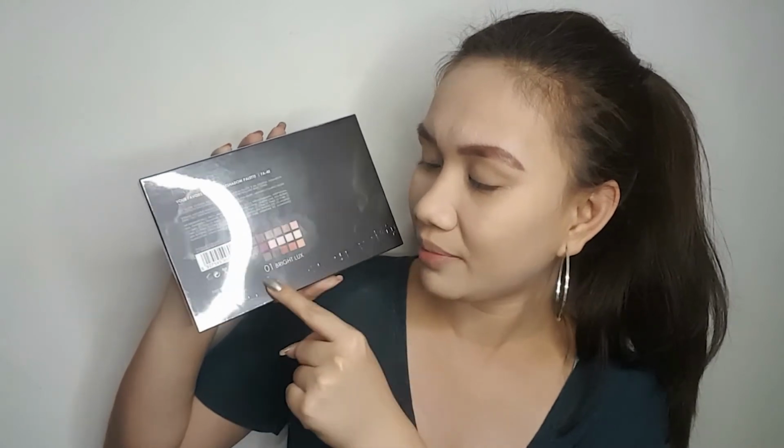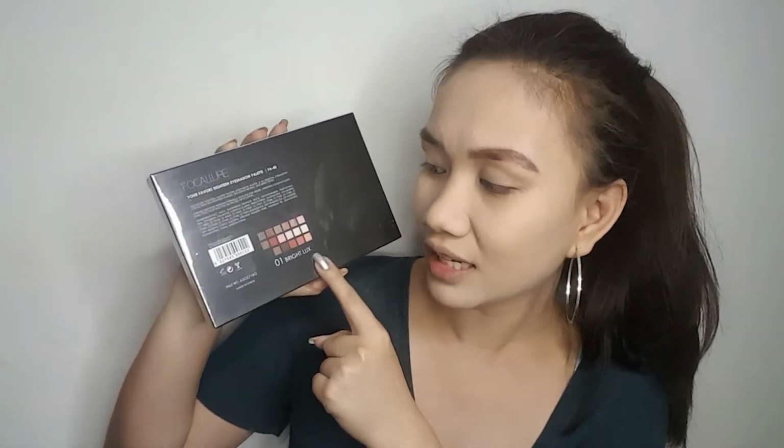Out of all the products that I will be reviewing for this video, this is what I'm really excited about. I have here Focallure Your Favors 18 Eyeshadow Palette. Ayan yung itsura niya. Nandito sa likod yung ingredients, descriptions, and yung product description. Siguro ito yung sinasabing name ng palette, 01 Bright Luxe. This will last for 24 months after opening, and good thing na cruelty-free siya. And this will expire on February 1st, 2021. Wow, ang tagal niya.